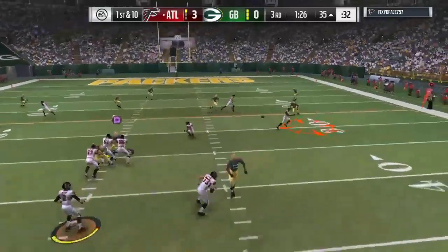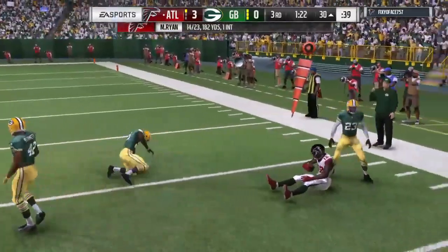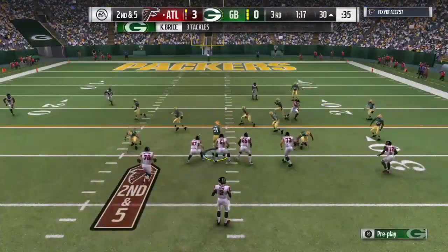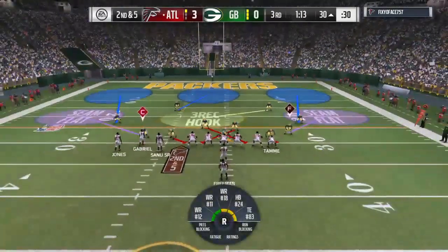On first down, Ryan connects with Sanu right side. 5 yards on the catch there, brings up second down. Completed pass play. Now let's see if they go back to the air or to the ground. Looking to speed things up here, going with some tempo.